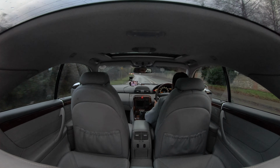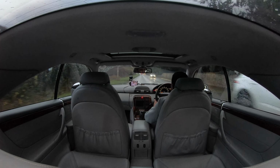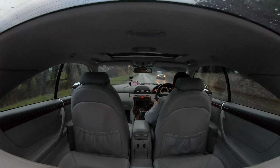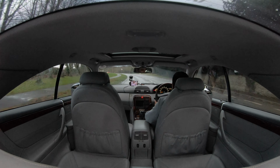And it is just really refined right now. It's very quiet in here, and it's a really nice place to be. The seats are super comfortable. I could see myself sitting in here for hours and hours without any problems, and I have done it. I don't daily drive it now, but I did previously, and I never had any problems.